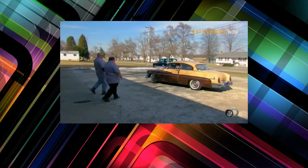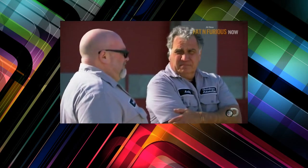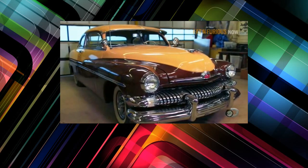Woo! You look like a player in that. What do we got? 51 Mercury Coupe, sir. What did we get it for? 14,000. The engine runs great, but it's real shaky coming down the road. What's in it? A flathead V8. Beautiful, beautiful. I can't even believe my eyes. A 51 Mercury Coupe, perfect condition.